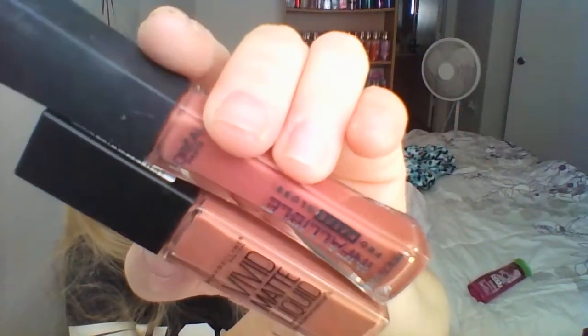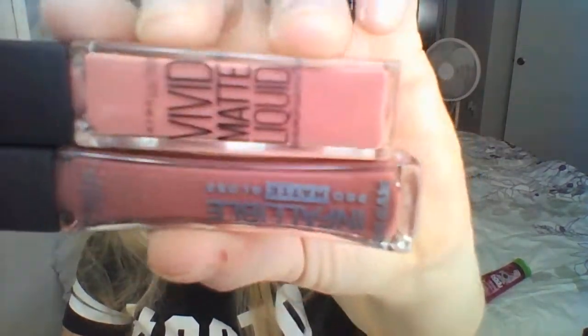Again, like I told you guys, you want to see how crazy similar these are. The packaging is totally different, but you can see the color variation is very similar. And they pretty much have the same feel on the lips. They don't dry down to a matte finish, and they're just really hydrating to the lips. So I really, really love them.